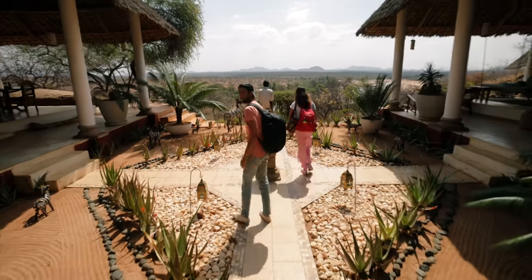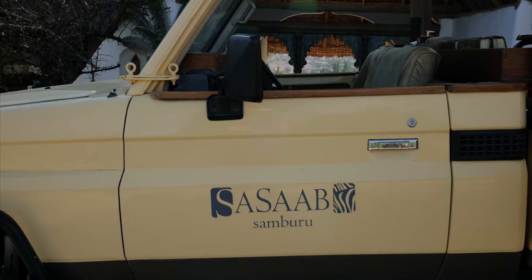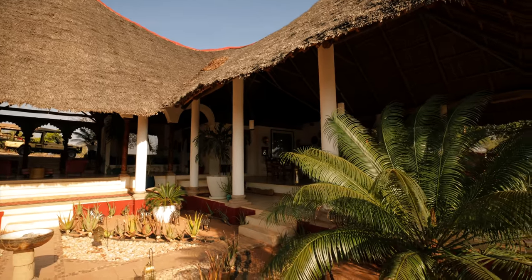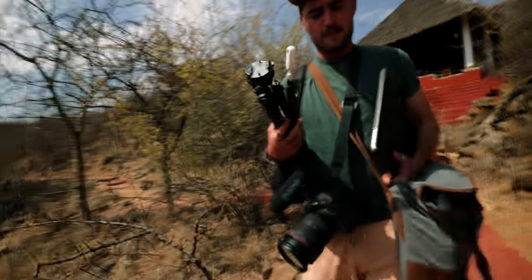So here we are. We have made it. I think everyone's needing a good lunch right now. We're pretty low energy. We've arrived here at Sasab, which as you can see is all inspired by the North African Morocco architecture. I think it's beautiful.